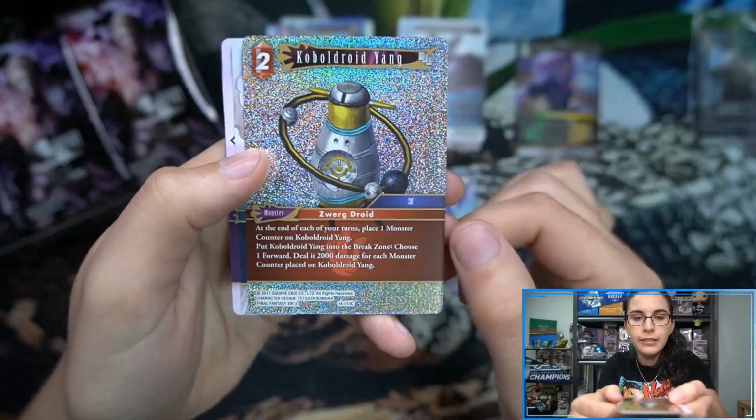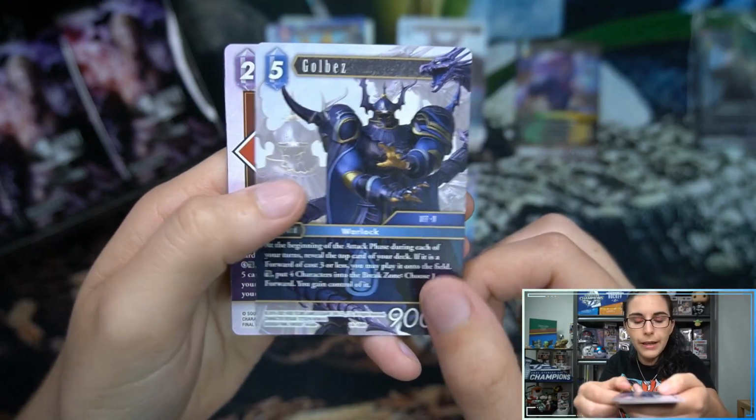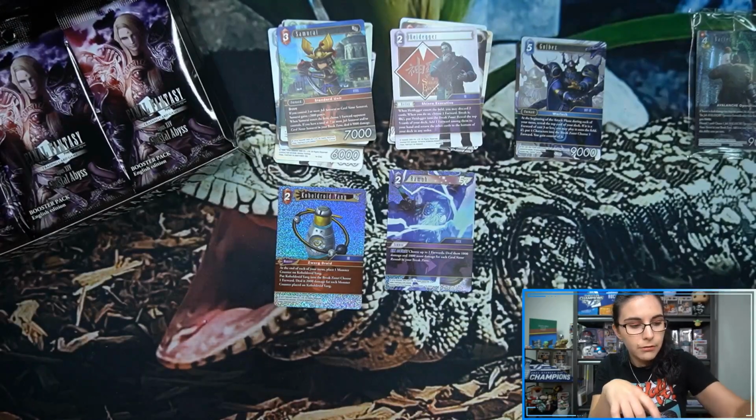We have a Kobold Droid Yang here, common foil. Golbez hero. And then our 3 rares.